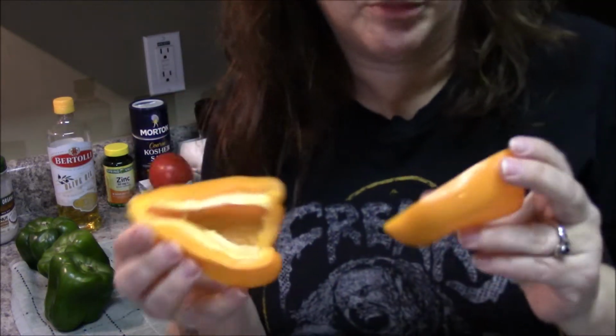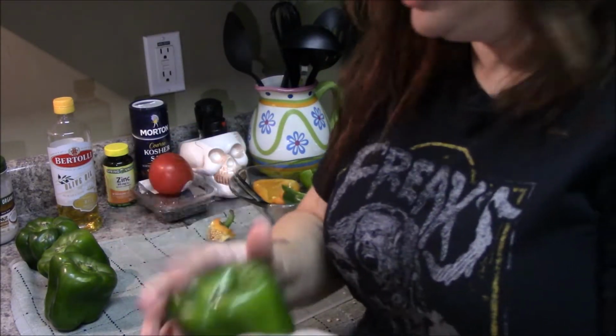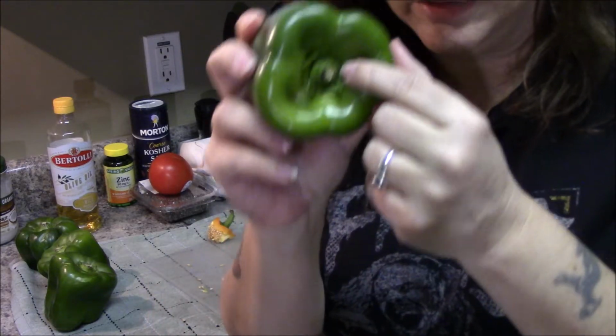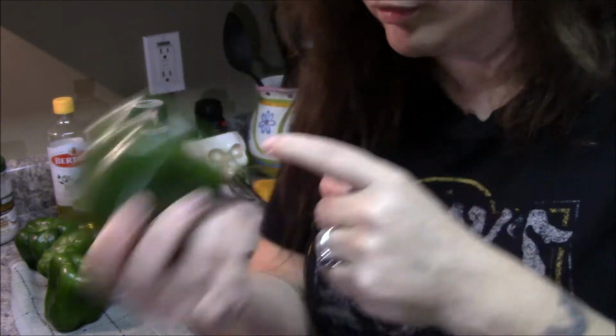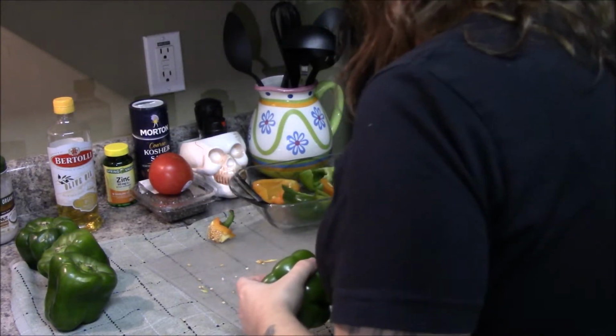Okay, now this one was much more compliant to what I was trying to do and what the recipe actually states to do. That's why I'm not really fond of the green bell peppers, because look how far in that goes. That's like half of your pepper gone right there. That's a little bit ridiculous. I'll come back after I finish these two.